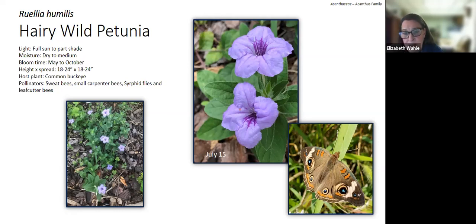Because it is dry to medium, on the upper slopes of a rain garden, not down in the water, it will do well. It's one of the smaller plants, so you don't want to get tall plants in front of it, or it'll just kind of disappear on you. But it is rather showy. You can see the colors of the flowers here. This is probably one of the darker versions, and I've seen these much lighter, but they're all kind of in this lavender color. It's also really good if you have shallow rocky ground and more on the dry side. So this is our wild petunia.